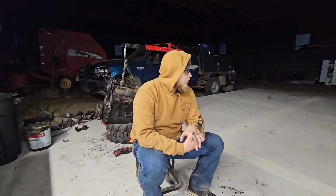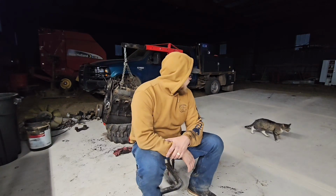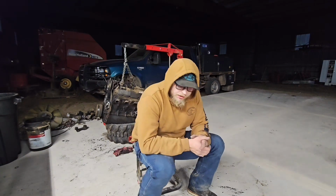I'll probably get everything ready to swing this engine over onto the stand, then we might film a little bit more while I'm tearing it apart or something. So try to at least keep it half-ass interesting. Maybe not. My barn cat's here, so see where we go with this.